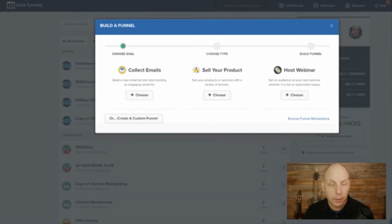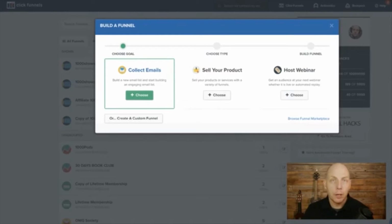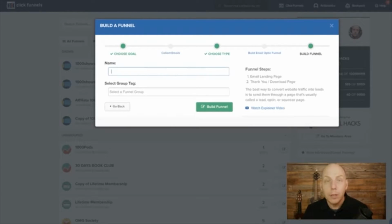We're going to kick it old school and click the classic one. And we're just going to use a simple lead capture page. We're going to collect some emails. And that way, what we're going to do is we're going to call this, what should we do? What are we going to capture? Let's just do email capture demo so that we know what it's about. And now watch what happens. The funnel is being built.